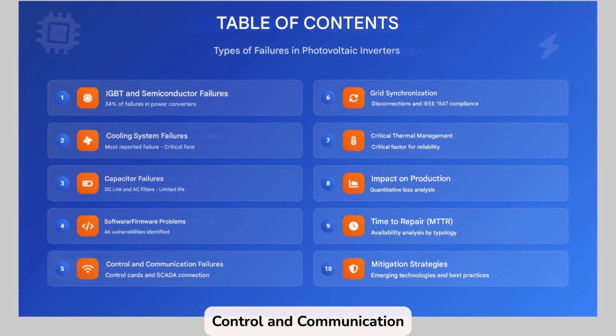Control and communication failures. Faulty control cards, interruptions in SCADA communications, or network protocol failures that affect remote monitoring and control capabilities. Grid synchronization. Untimely disconnections due to non-compliance with standards such as IEEE 1547. These incidents affect system stability and may result in contractual penalties.